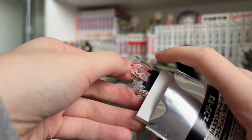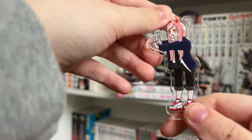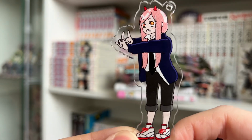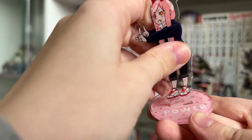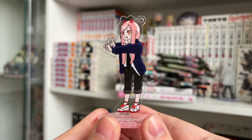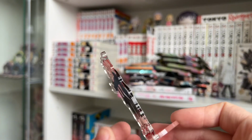And the Power I got is... Oh my god, look how cute she is! Oh my god, okay, ball chain down there. Here's the base. Oh my god, look how cute this base is too. This is gonna be so cute. Oh my god, look how cute! Oh, okay, I need the full set now. Like, look how cute these are.